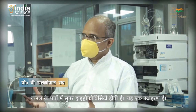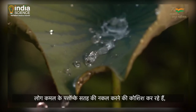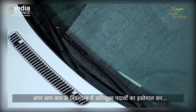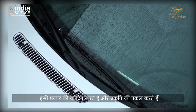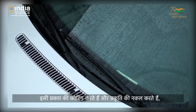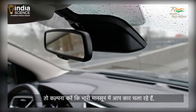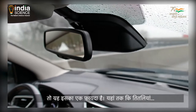That is one example where people are trying to replicate the surface of a lotus leaf on, let us say, the car windshield. If you can have a similar kind of coating on the car windshield using nanostructures, replicating what nature does, now imagine driving a car in heavy monsoon where not a single water drop will stick to the windshield. That is one advantage.